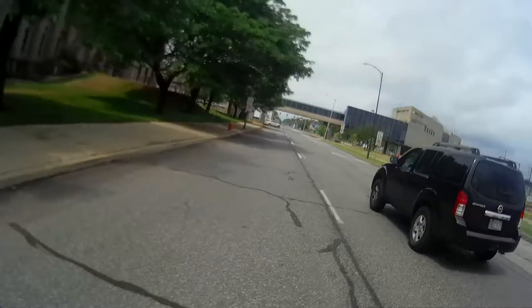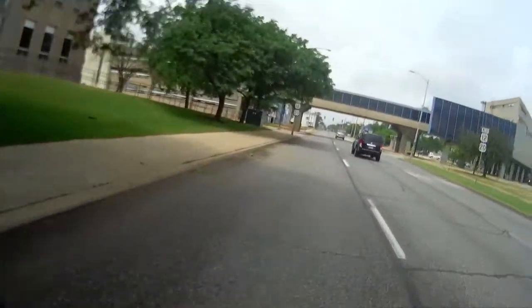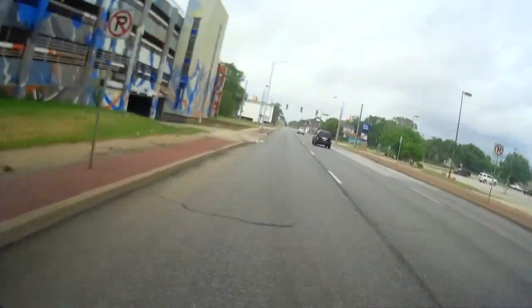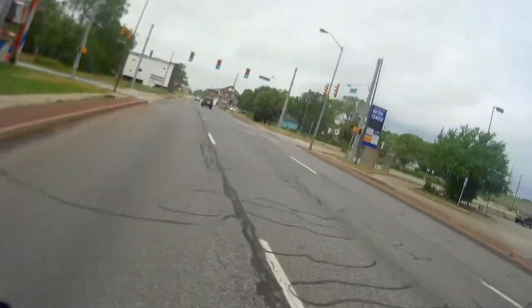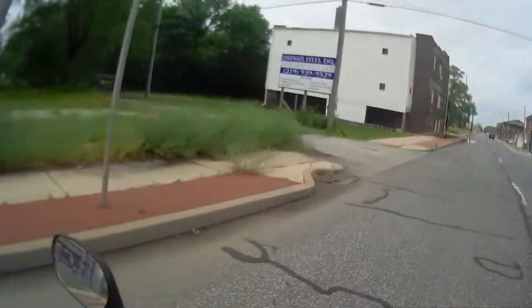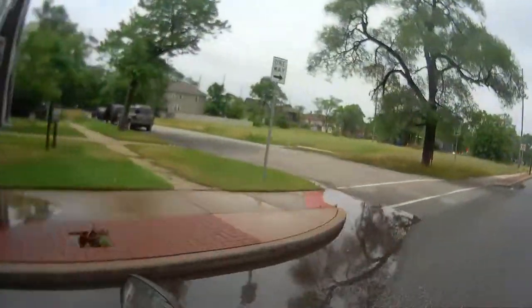I can't remember what road I actually need to turn down to get to a close view of where we're going. Yeah, I'll figure it out, as I always do. How's everybody doing today? It's been raining pretty much all day. Yesterday, rained this morning. Figured I'd get out before it rained some more.